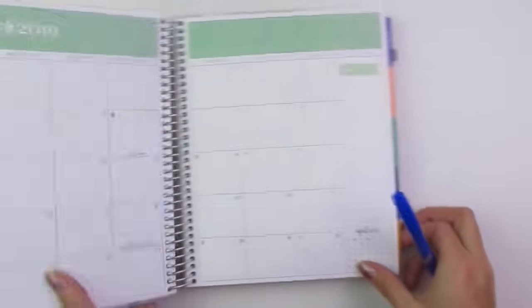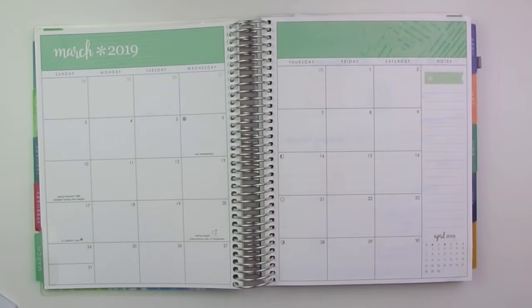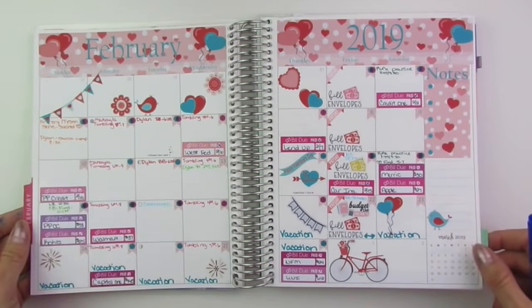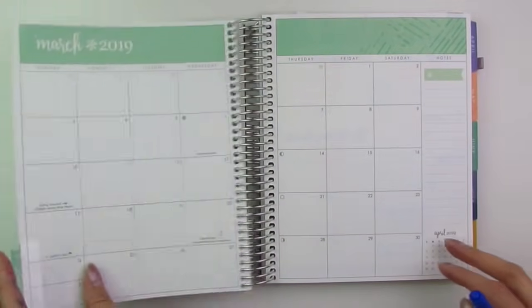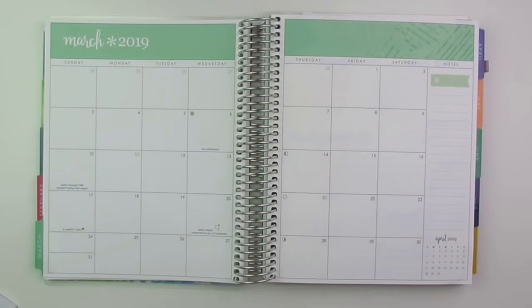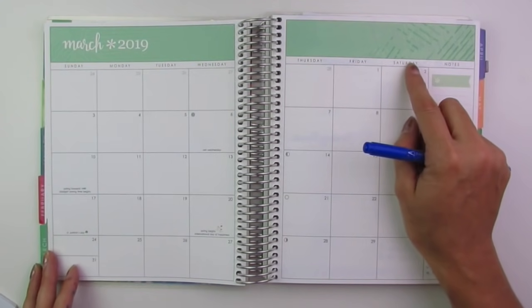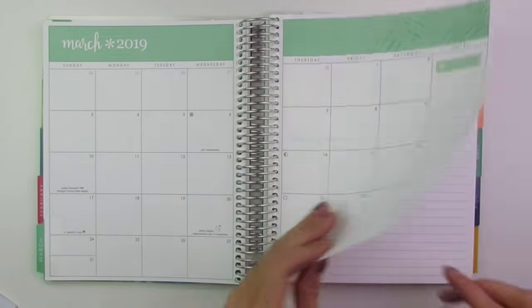If you noticed, it's March 8th and my March monthly spread is looking very sad. February is very colorful, very organized. It's actually done up, and then March looks like this. I've been really busy since I got back from vacation, and I also have not received my March monthly sticker kit yet. So I'm waiting for that, and as soon as I get it in, I will go through and do everything for you guys and do a plan with me video for the month of March. But until then, it's just going to look kind of sad, which is okay.